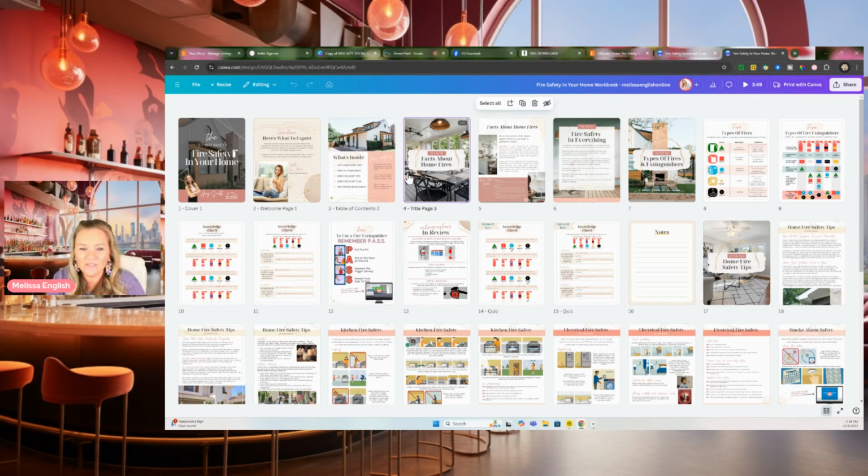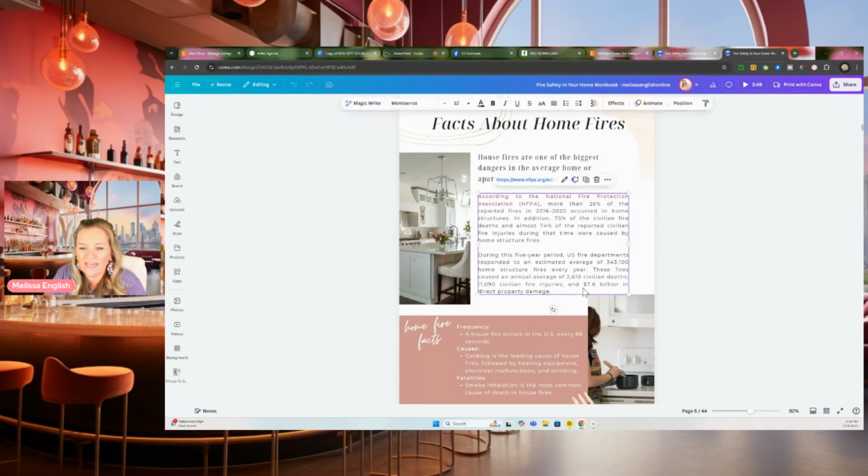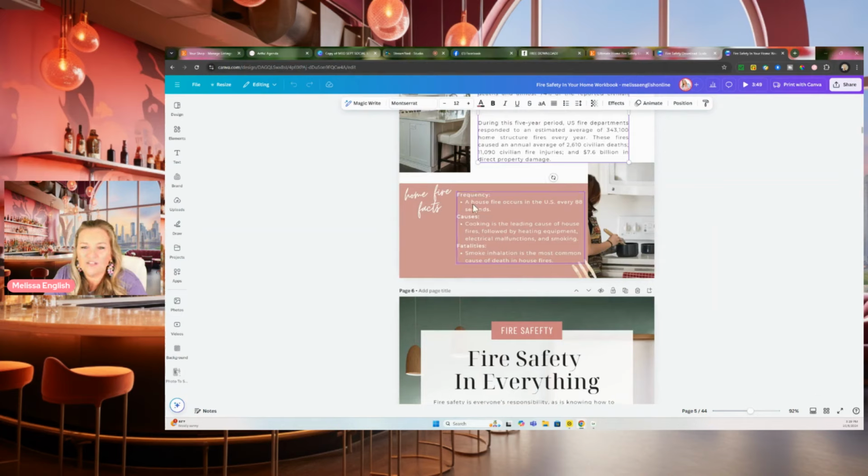I've been in the real estate business for a while, but there are things in here I didn't know. Let me point out some facts really quick. There's $7.6 billion in direct property damage every single year. That's mind-blowing to me, right? And most of them are caused by kitchen fires.